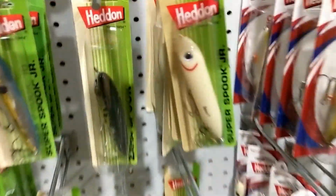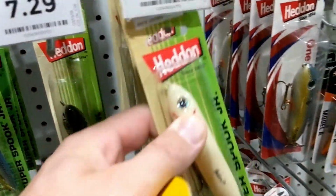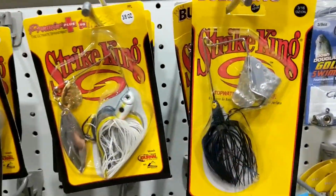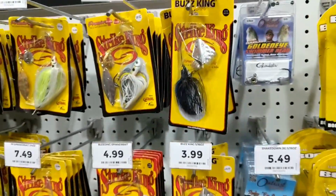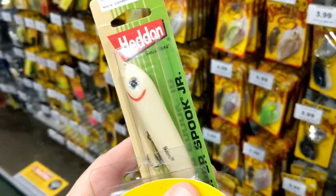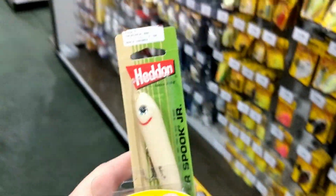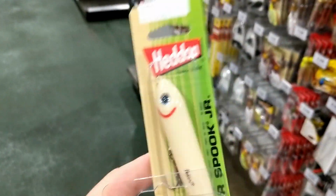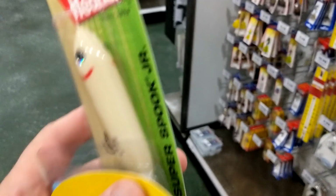All right, I think I'm gonna go with the little Heddon Super Spook Junior. I love spooks for topwater this time of year. You could also go with a buzzbait type deal, and I love buzzbaits, but sometimes they move a little bit too fast for me in the fall. But a spook, you can really slow your presentation down and walk it side to side, but keep it in the same place. You know, keep it in that strike zone for a lot longer than you can with a buzzbait. So let's get that for the top of the water.